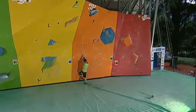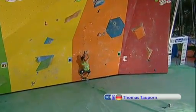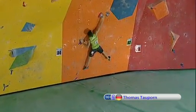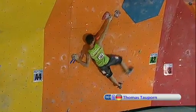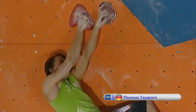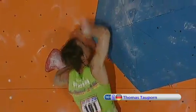Minute left on the clock. Up again. He must be feeling the pinch now, straight away, the Elvis leg coming into play. I'm sure he's probably pretty frustrated. It's so close, getting up to the last move near the finish.